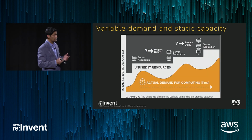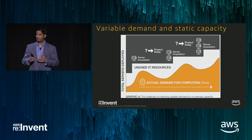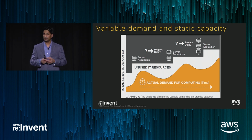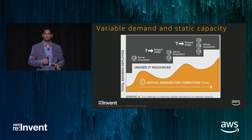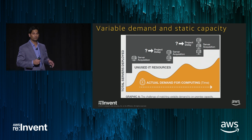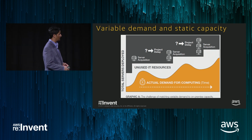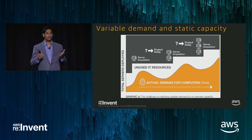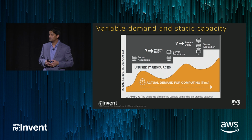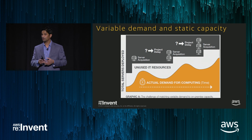So just look at some of the patterns. In an HPC compute scenario, you don't know what the simulation requirements would look like, because it's all variable based on the market conditions. On the x-axis here, I'm depicting the actual demand for compute. So your data scientists may be asking, hey, I need to run a petabyte-scale grid simulation. I would need so many compute cycles to run my simulation.